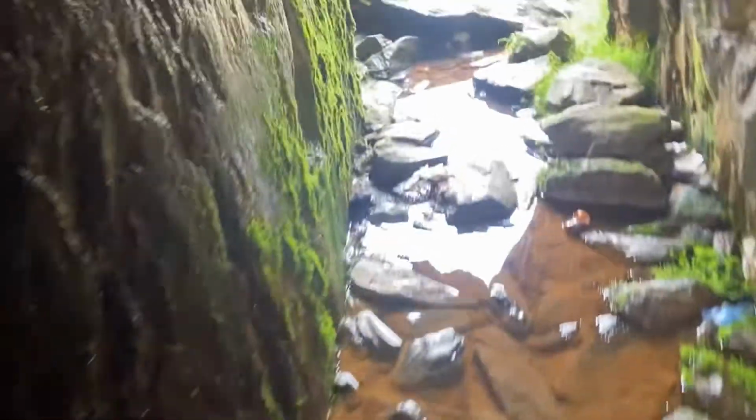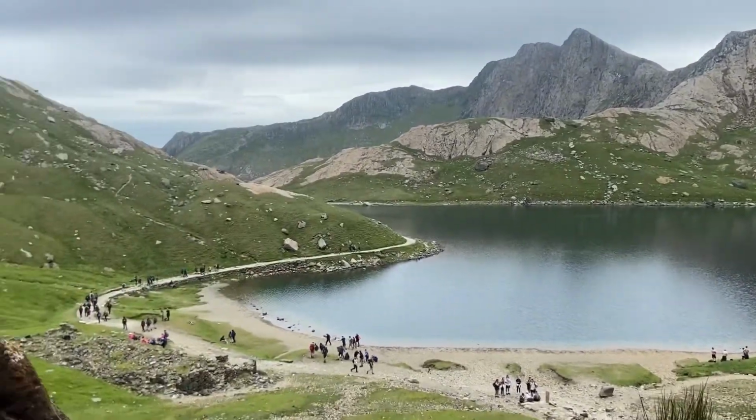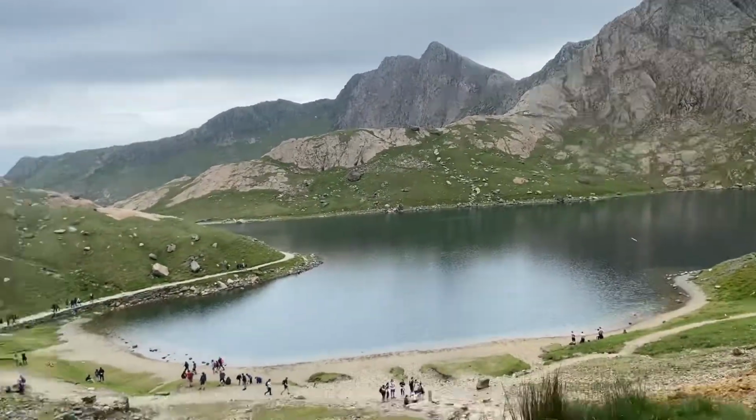Well, that was cool. That's where we are. Look how many people there are. It's madness. So, yeah, that's that. Wish it were a little bit better, but still fucking cool.